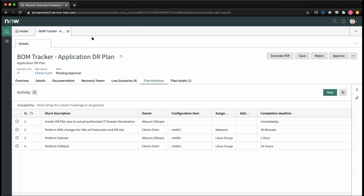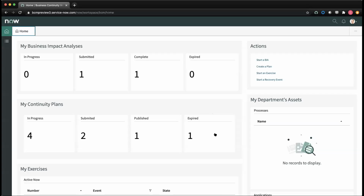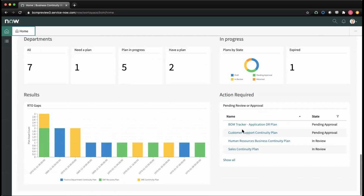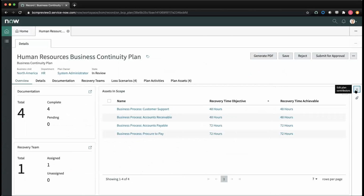So that's an example of a disaster recovery plan. Now I'm going to show you an example of a business continuity plan. We'll take a look at our human resources business continuity plan. Just like the DR plan, we have a very similar look and feel. A couple of things I'll call out: within this business continuity plan, we're focused on an entire department. So we're looking at our human resources department.